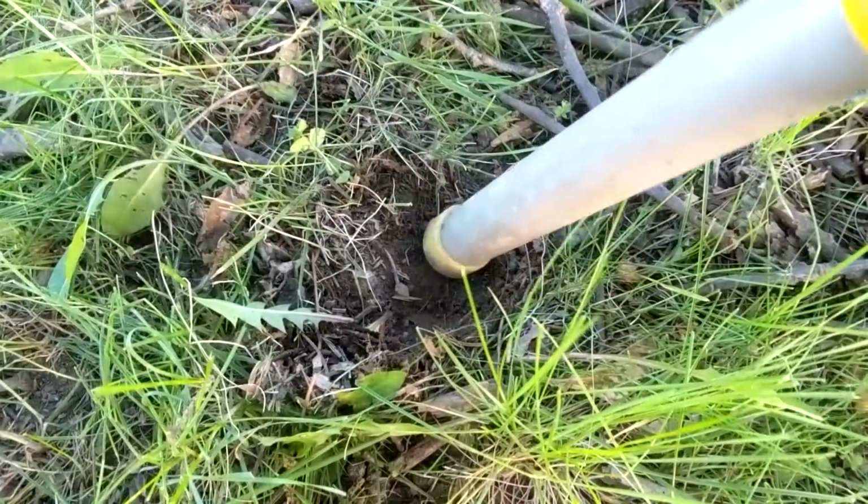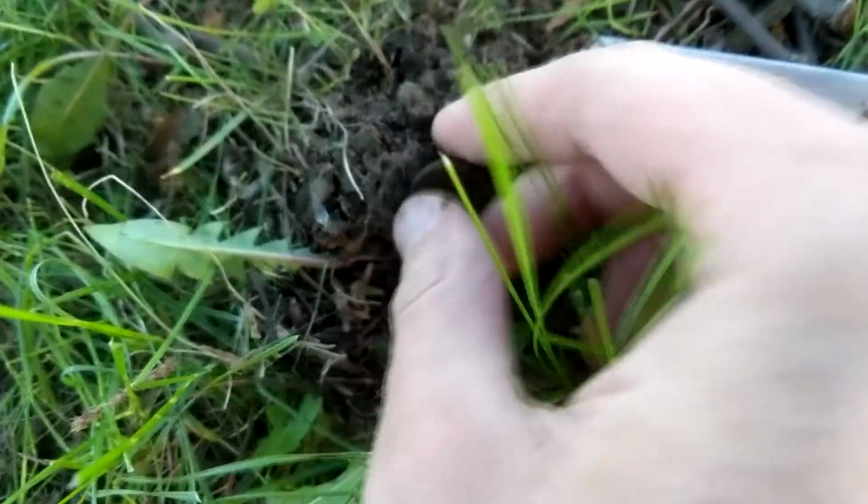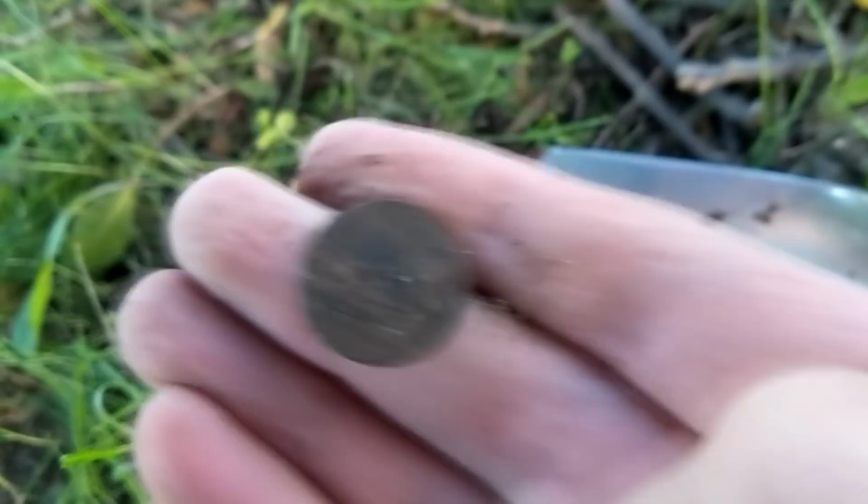Oh, there we go. Right there. It is right on top of the ground. But where is it gonna be? All right guys, it is right there. It's not perfectly on top of the ground, so I'm gonna have to cut a little bit into the dirt and get it up, and voila, we have a zinc penny. Very recent drop for sure.